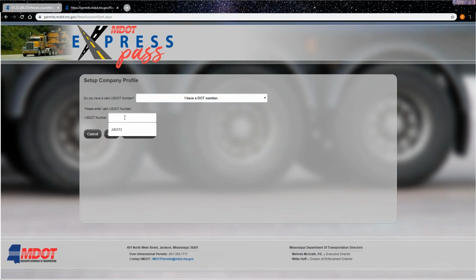When entering a USDOT, select the validate numbers to check against the USDOT data. This data comes from the Federal Motor Carrier Safety Administration Safety and Sickness Electronic Records database. If the numbers do not validate, double-check the numbers for accuracy. If the system notifies you that the account already exists, call the MDOT permit office for further instructions.